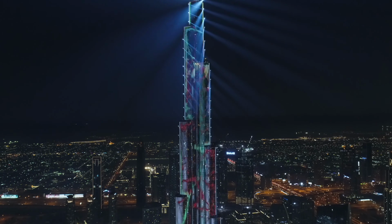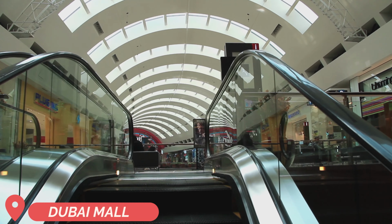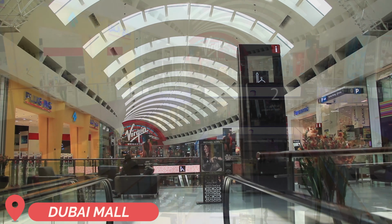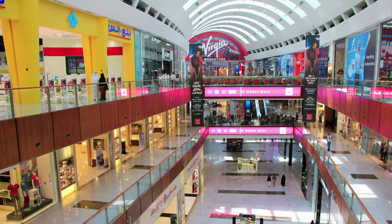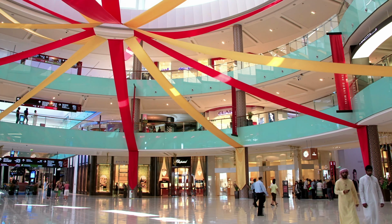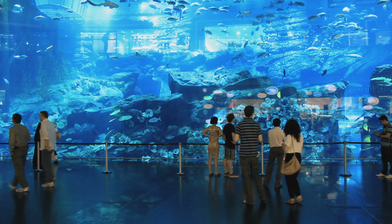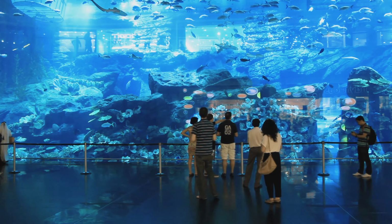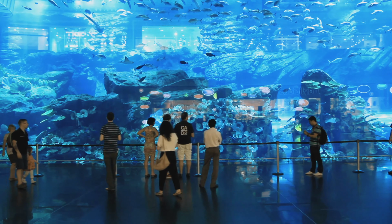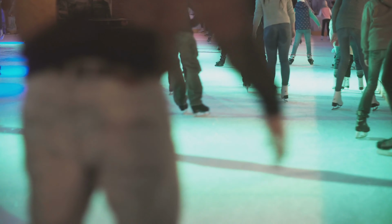After taking in the views from the Burj Khalifa, head to the Dubai Mall, the largest shopping mall in the world. With over 1,200 stores and a range of dining and entertainment options, you could easily spend a full day here. Some highlights of the Dubai Mall include the Dubai Aquarium and Underwater Zoo, where you can walk through a tunnel and see a variety of marine life, and the Dubai Ice Rink, where you can lace up your skates and hit the ice.